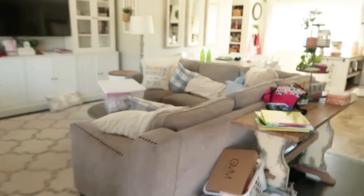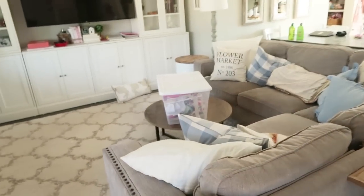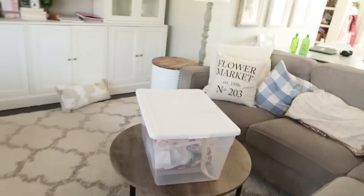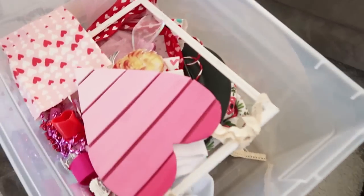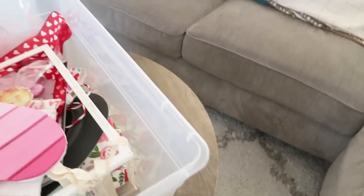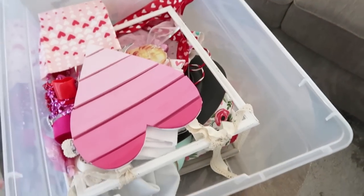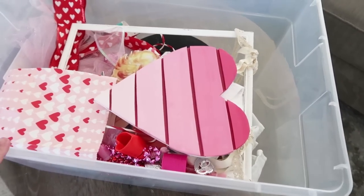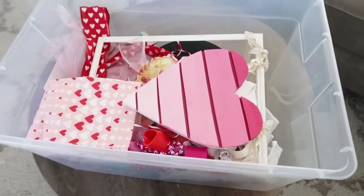Let's get going. Let's start cleaning up our house and get all of these things done. I've got my bin out that I'm going to be using. I actually am going to be purging a bunch of stuff in here, and I have to put all the new stuff in it. And I have one more bin because I did add some Valentine's Day stuff.